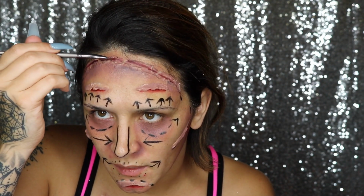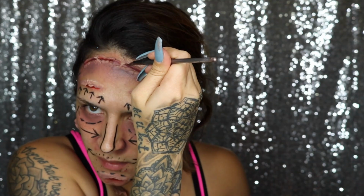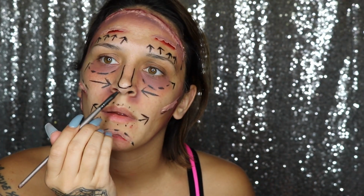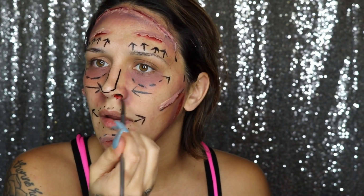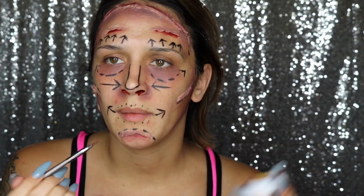So I'm just going to drag those colors. I'm going to mix them again and just drag them into this top cut. So we have a little bit of a brighter red. And then I'm going to take the same color and mix it around in my nose so that I can just put that blood going down my nose. I'm just doing it on the edges of my nose. Like that. And then we'll just make the blood be right below it.